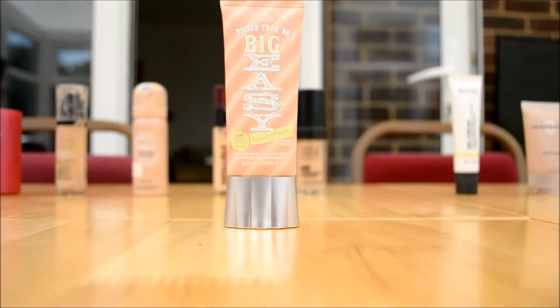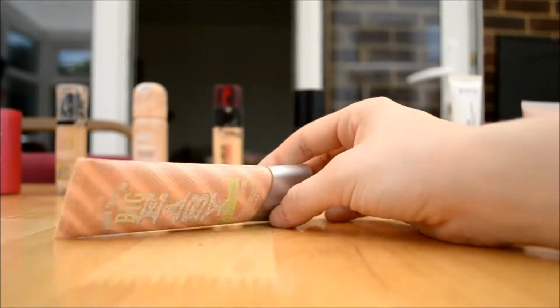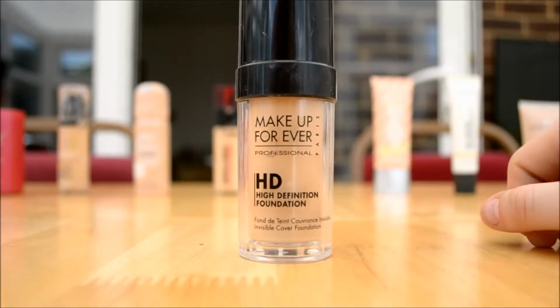I tested it once in a Boots, and I had a little bit of dry skin on my chin, and man, I looked like I just put porridge oats on my face. It was so dry and awful. But it is a very, very good BB cream, and if you were looking to get something high-end, I would recommend this. Next is my Makeup Forever HD foundation.